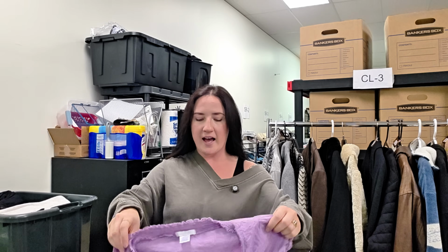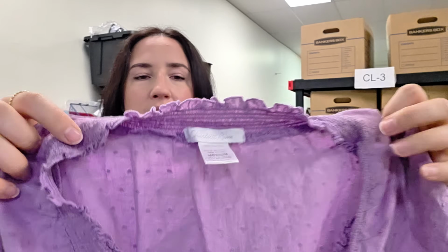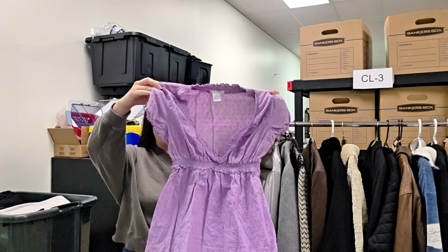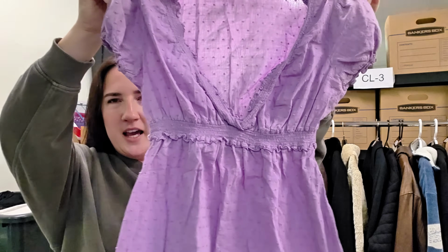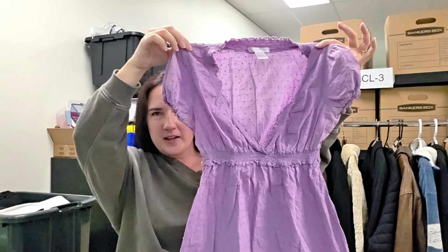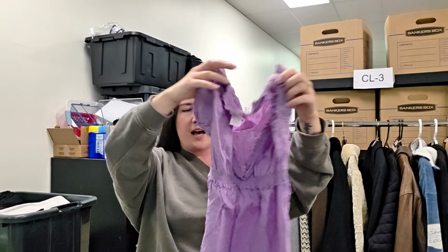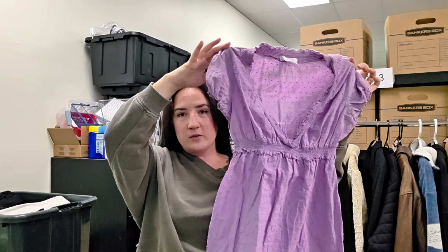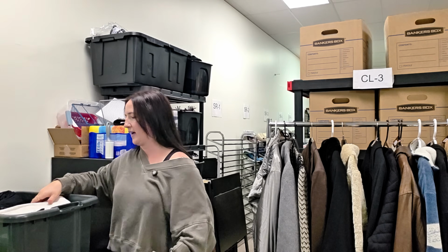All right, so the first thing we have is a style-based piece. This is by the brand Charlotte Russe. Definitely not a brand that you want to go around picking up, but in Y2K, they do have some cute pieces. This is a baby doll top, fitted at the bust, Swiss dot details in pastel. I will use the keywords Y2K, baby doll, and probably also coquette with this just because of the pastel colors. And I'll likely be listing that somewhere between $25 and $30.